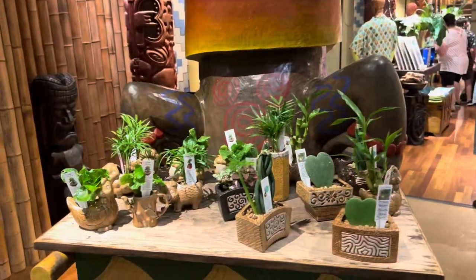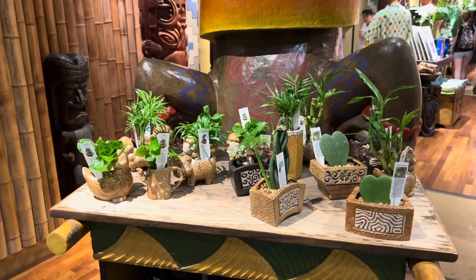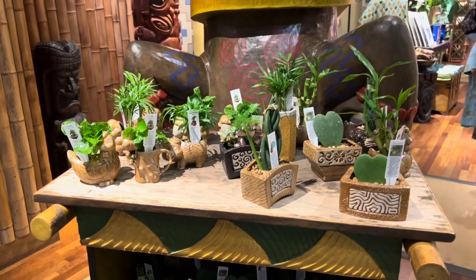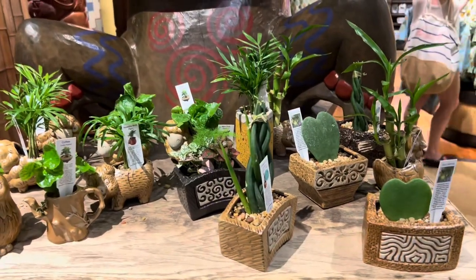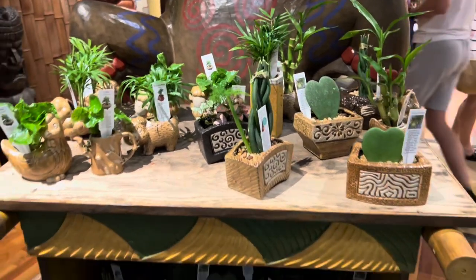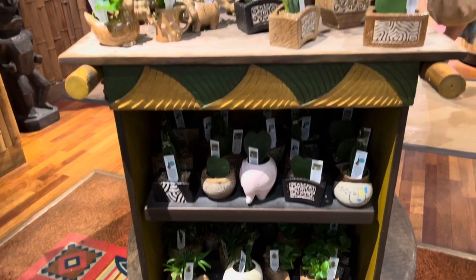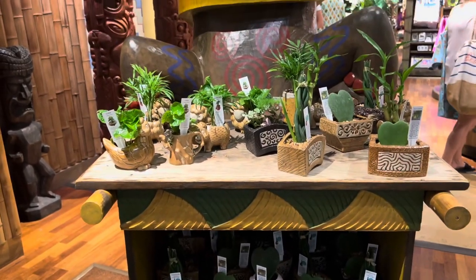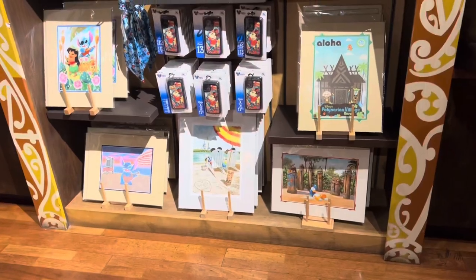Now, I've been seeing this in a lot of the resorts lately. They have like little ceramic pots with a plant in it, like some succulents. This one has like a cactus. How did they make the cactus grow like a heart? That is so cool. I'm really glad they started doing this because I think they're adorable. I still haven't bought one yet. It's hard to fight the urge though. I love that they have a little Stitch area here.